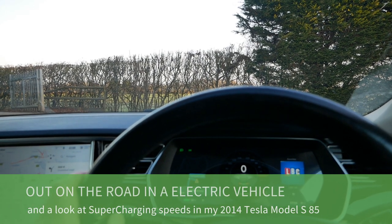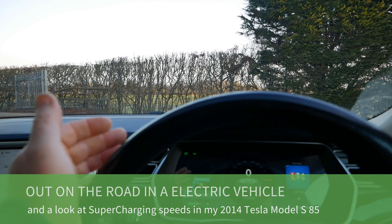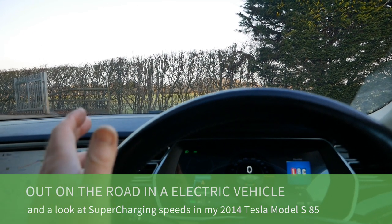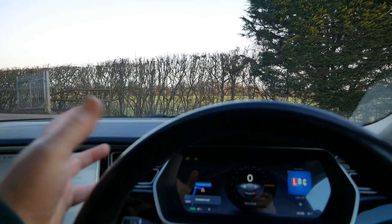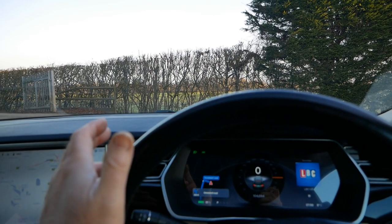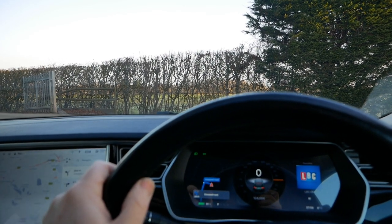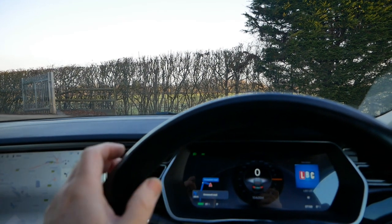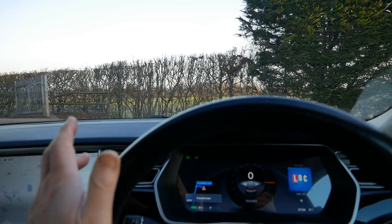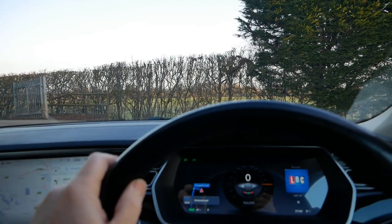Good morning. So this morning I'm off to inspect a vehicle. I offer a pre-purchase vehicle inspection. For buyers of electric vehicles, they can pay me to go and inspect the vehicle on their behalf, and I can check out the battery pack and all other things as well, to allow people to buy the vehicles from afar. And in this case, this really is afar, because this chap who I'm going to go and inspect a vehicle for is currently abroad.